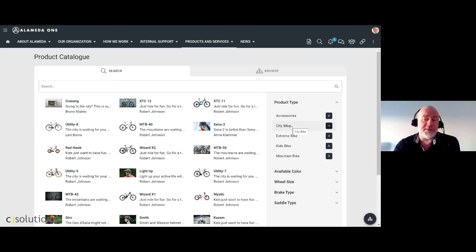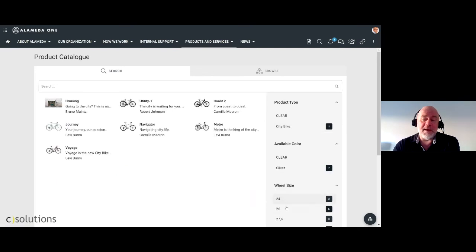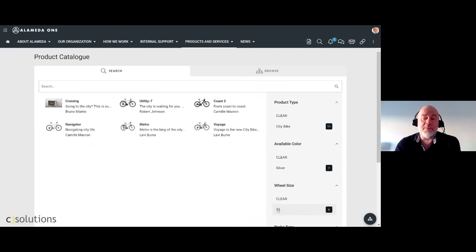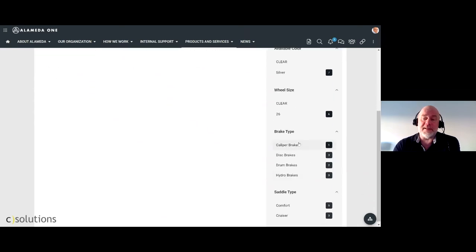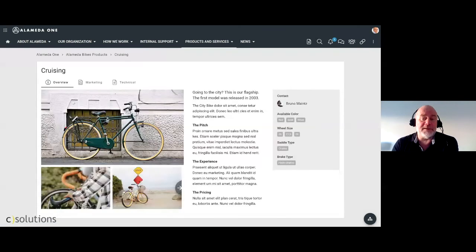So let's say we have a customer that would like to purchase a city bike, and this customer wants to have a silver bike. The wheel size should be 26 inches. So now we have narrowed down the product catalog to only show products that correspond to these requirements. I can of course go on here and say that I have further information about brakes or saddle types or so forth, but you get the drift there. So let's look now at one of the products.